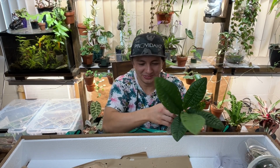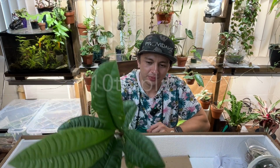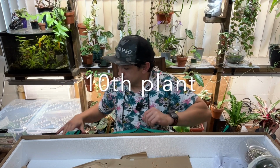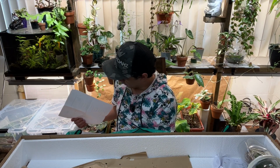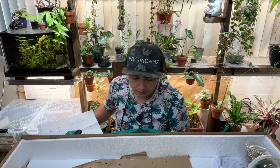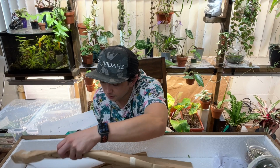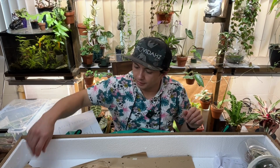Oh, this is so cool. One more time. Okay. Plant number 9, I believe. Let's just get a total count of how many plants I have real quick. Oh, 13. In my haste, I'm just getting too excited. So if that's 13, then that is plant number 10. Number 10. Okay, let's keep going.